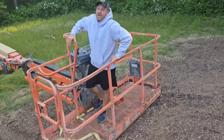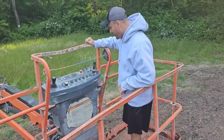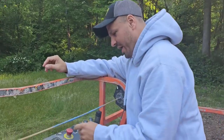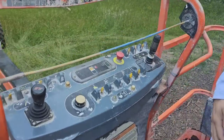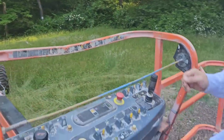Been a while, but it ain't been that long. What's this thing called? This is called a lift. Let's see. Cherry picker? You could call it that. Oh, look at that. They left the key, didn't they? Well, keys are usually on the side. Let's see if I can start it from here.